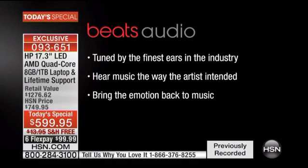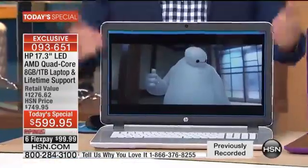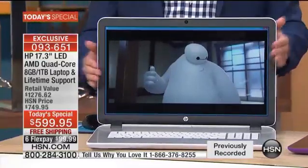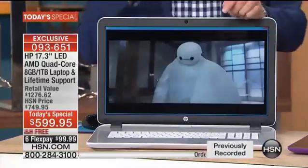Beats Audio built in. So not only do you have the superior visual experience, because you have a larger screen, you have a higher definition screen, and you have, remember, the best graphics card ever in an HP computer at HSN, the R6 Radeon graphics card. But you also have, Adam, the sound experience to match that. Very, very few computers do such a thing.